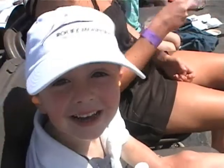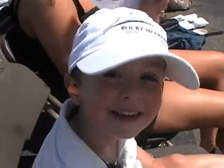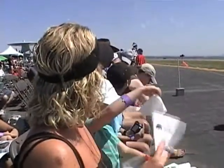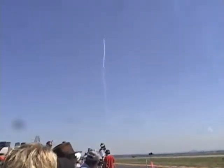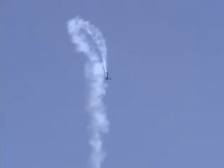It makes the shoulders ache. Yeah? Look at the airplane. On the left side, Don, I'm sorry. Hammerhead.